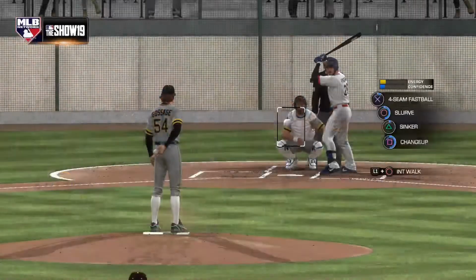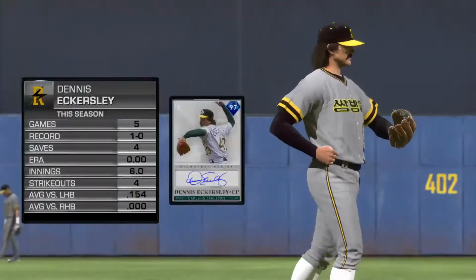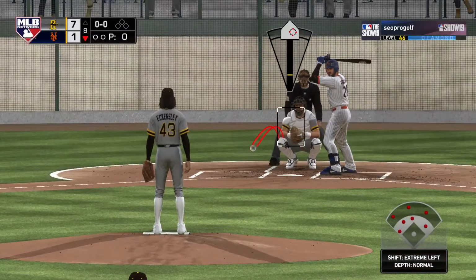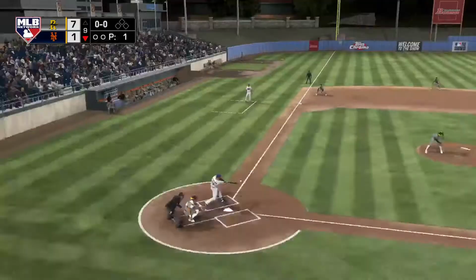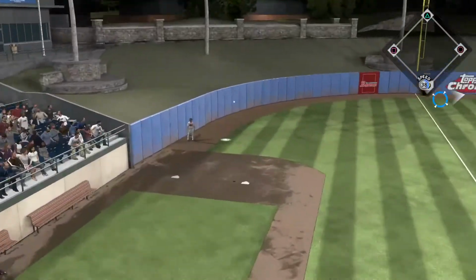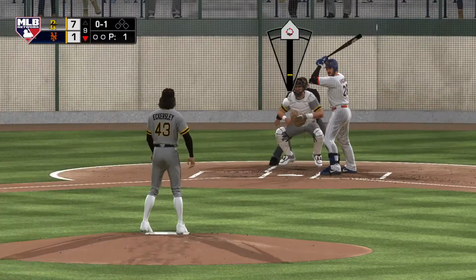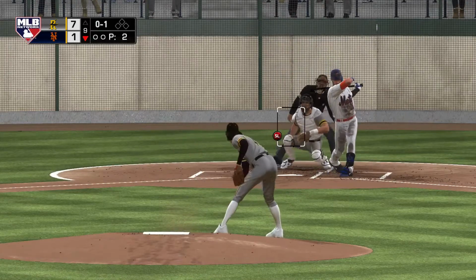Into the box now, Nolan Arenado. He'll lead things off here as we play the bottom of the 9th. Dennis Eckersley takes the ball now in inning number 9, looking to close the door. Now pitching, Dennis. Line down the left field line, but this will be foul. 0-1, here it comes. Fouled away.